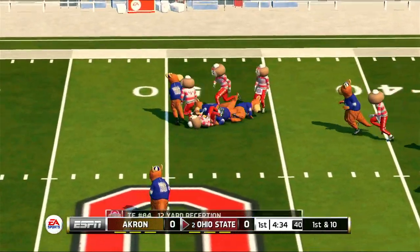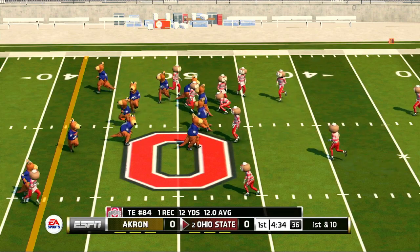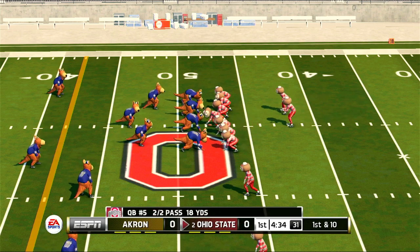It's complete. Tackle at the 48-yard line. A nice completion to the tight end. A good play here, and the thing that I notice is that he provides a nice big target out there for the quarterback.